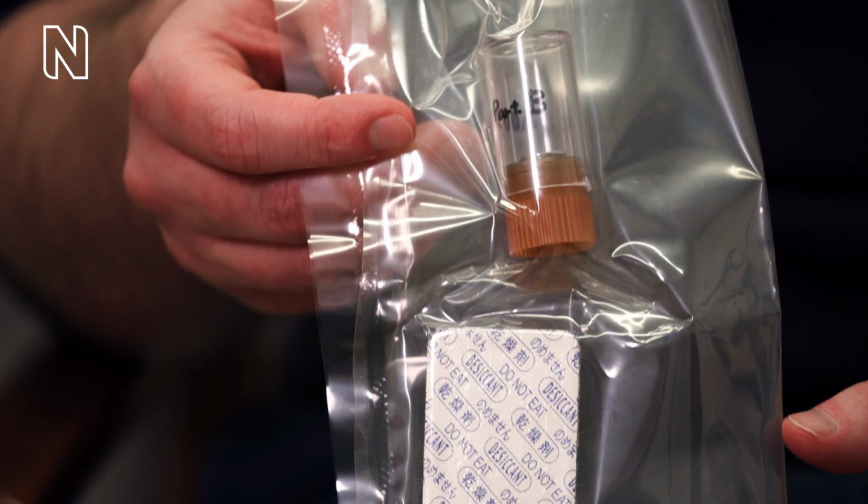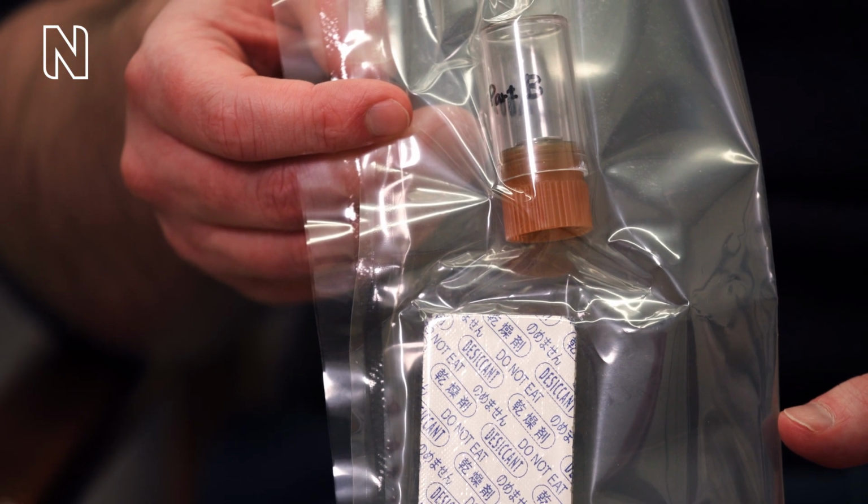My name's Ashley King. I'm a UKRI Future Leaders Fellow based at the Natural History Museum in London. We've just received a sample of asteroid Ryugu from the Japanese Space Agency that we'll be studying to learn about the origins of our solar system.